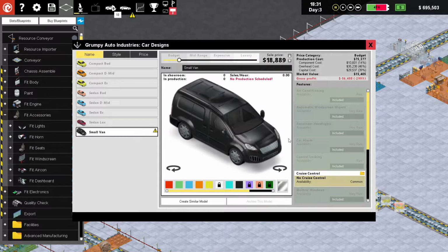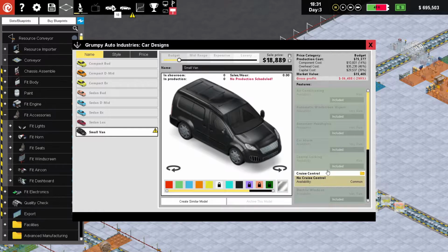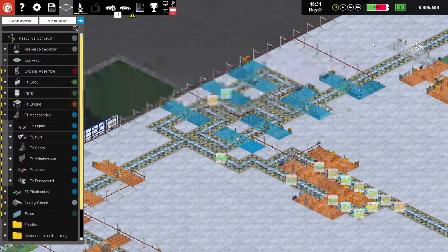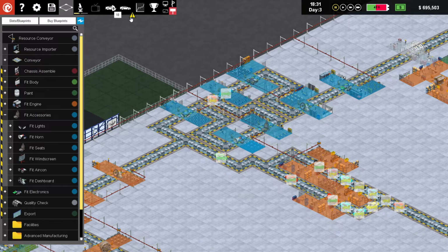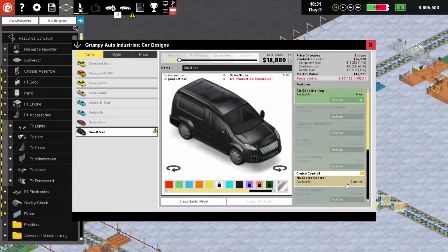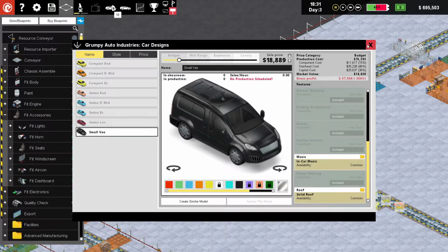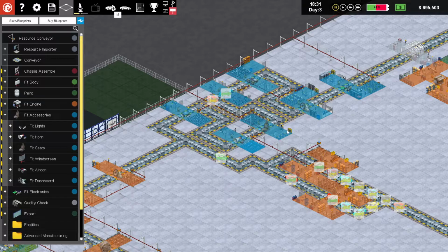Air conditioning and the small van, which has nothing except a solid roof and air conditioning. Okay, so we're not doing anything with that at the moment. So what's this got to say for itself? Car designs. Small van. In-car music. Okay. Cool. All right. That's all good. Okay, so now.